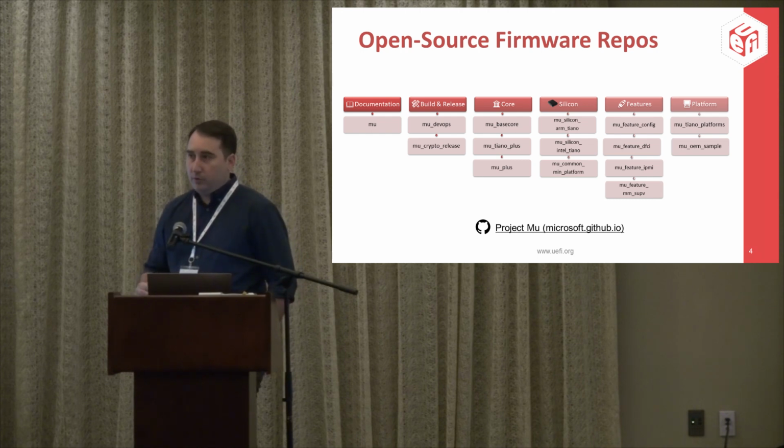Because we break the repos down to a more granular level, as you can see, we consolidate a lot of our infrastructure to maintain these repos in a repository called Mu DevOps. This repository hosts a single place where we have all of our GitHub actions and our Azure pipeline templates, and so a lot of the repos are using the same CI code from Mu DevOps. It supports all of these repos, and it even supports some of our closed source repos as well.